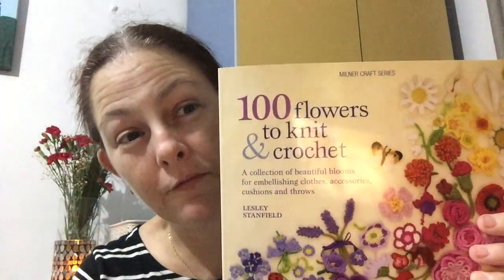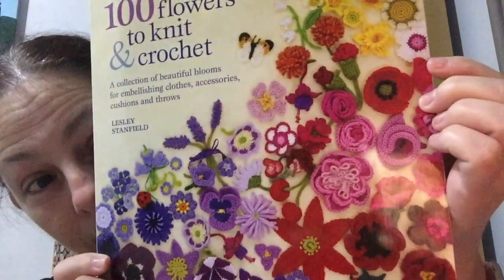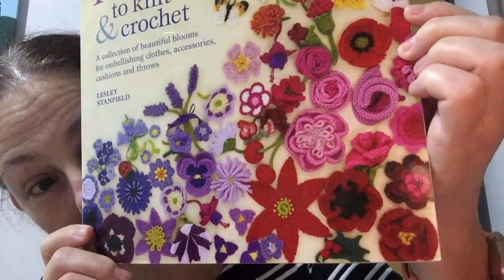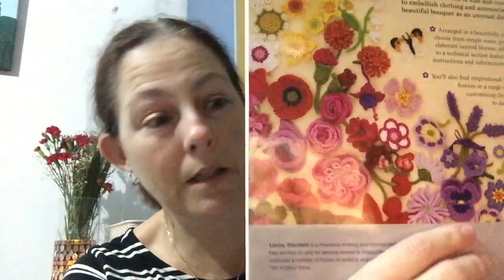But this is one of the presents, so it's 100 flowers to knit and crochet, and oh my gosh, have a look at that. And then, if that's not enough, there's more of the same, and they're a bit of a replica of these, but oh my golly.